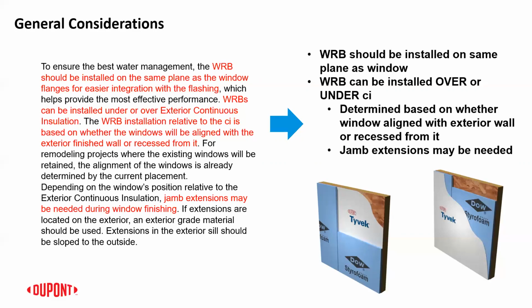But you always want to make sure that that WRB, whether a wrap or not, is installed on the same plane as the window, so that the flanges have an easier integration with the flashing. This is key, and it's that whole process, and we preach it at DuPont, of correct shingling. We always say you don't want to tuck your rain pants into your rain boots. It kind of defeats the purpose of holding out that rain. Why would it be any different on the side of the home? So you want to make sure that you have that continuous plane and you have it shingled correctly.